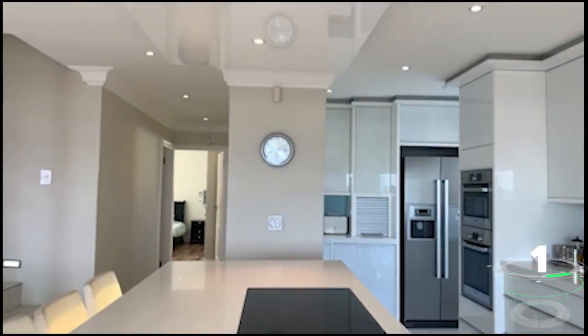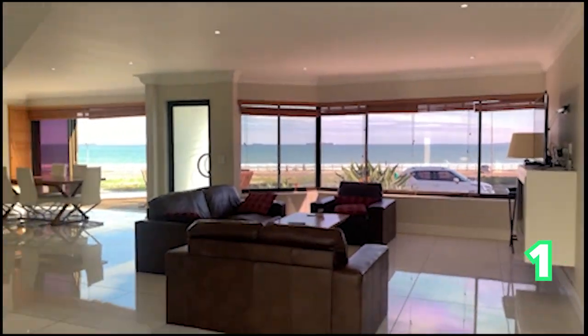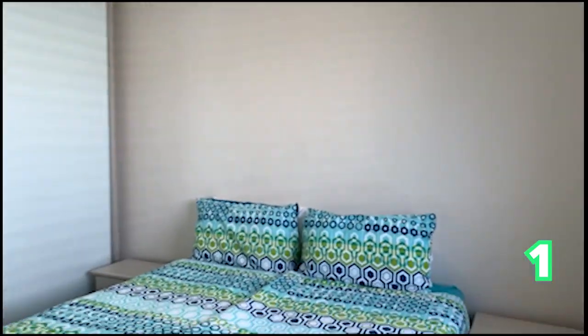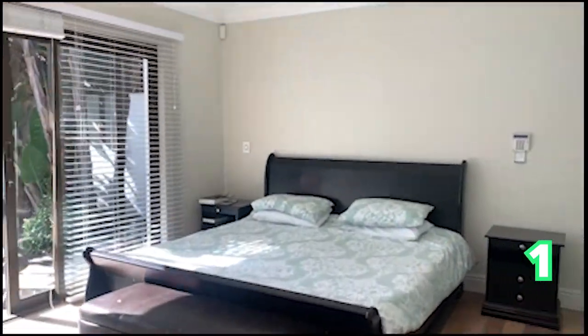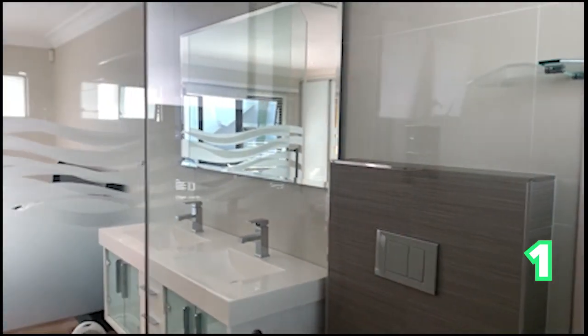We're in the beautiful Cape Town, Tableview, this gorgeous home, four bedrooms, three bathrooms and two garages, of course, just a stone's throw away from the beach. And as you enter this home, you are welcomed by an open plan kitchen that effortlessly flows through all the bedrooms. That's Tableview in Cape Town.